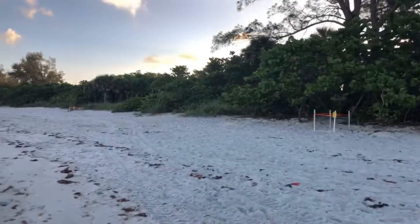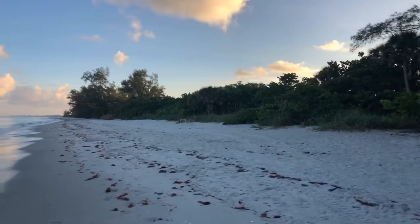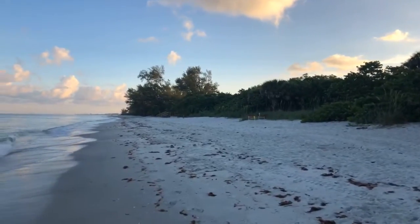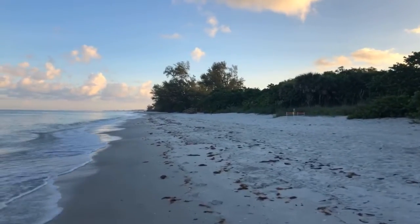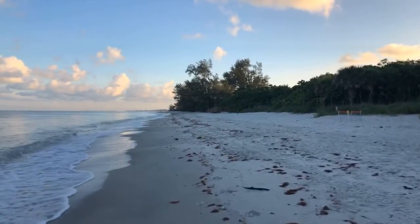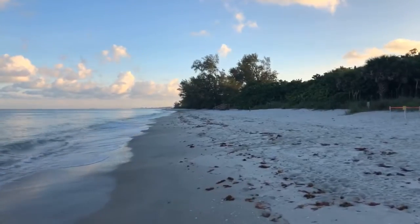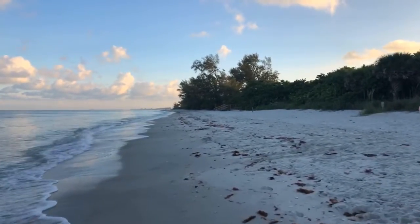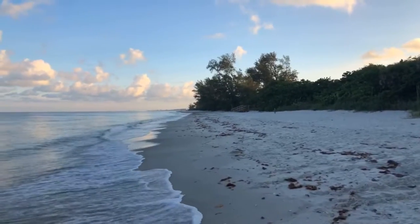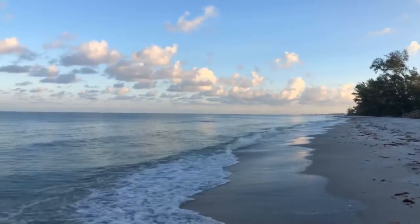There was another crawl not too far up the beach here. Now this is one where she got higher up onto the beach, and I couldn't make an educated guess if it was a good crawl or not. Where were those tracks? They weren't too far away. Here they are, just up to my right. More of you to see the colors out here.